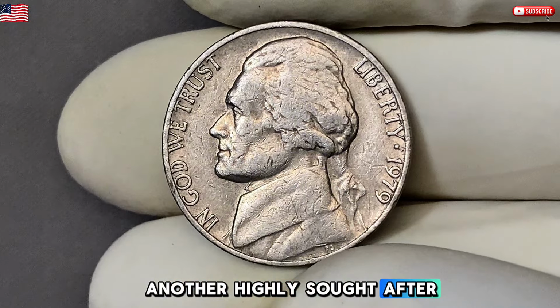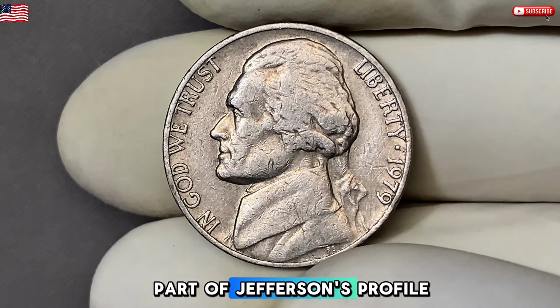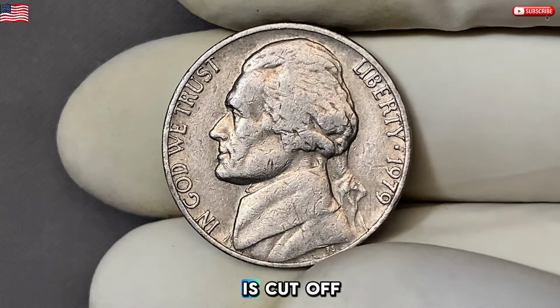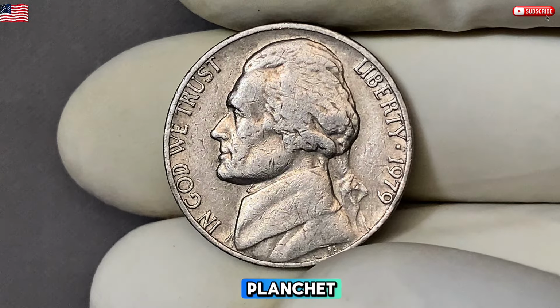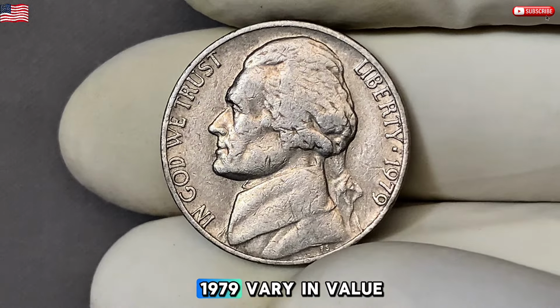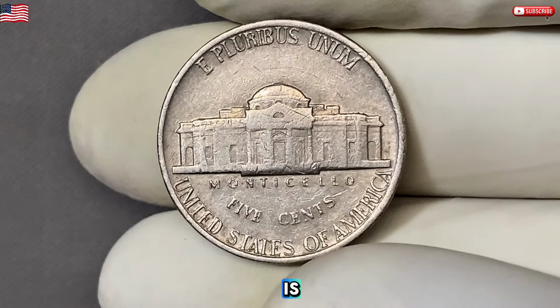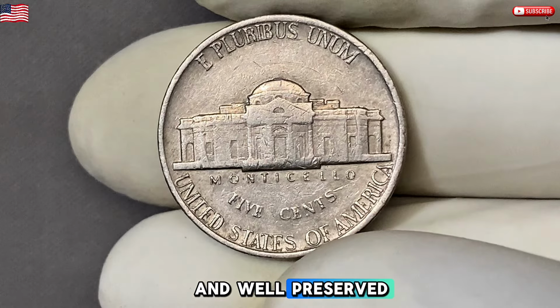Another highly sought-after error is the off-center strike. Imagine a coin where part of Jefferson's profile or the Monticello design is cut off because the blank metal planchet wasn't properly centered during striking. Off-center coins from 1979 vary in value depending on how dramatic the off-center strike is, but the more visible and well-preserved, the better.